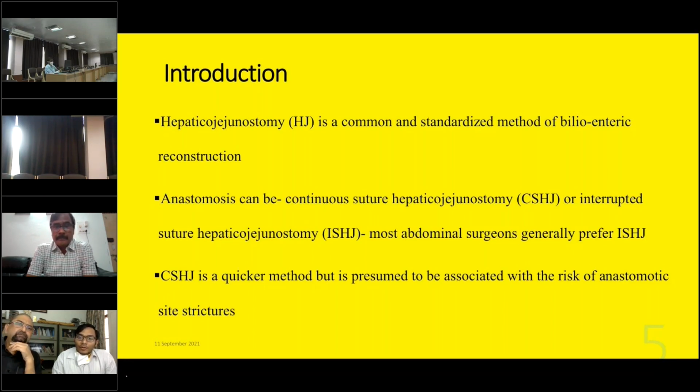Most abdominal surgeons generally prefer to go for the interrupted suture technique because there is a presumption that there is a high risk of anastomotic stricture with the continuous technique, though it is quicker.